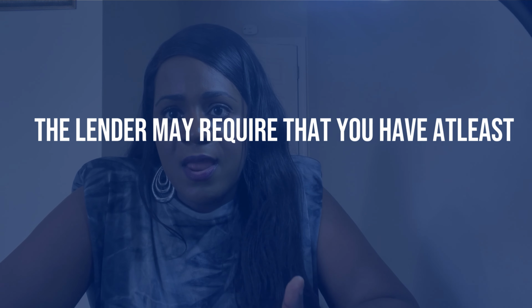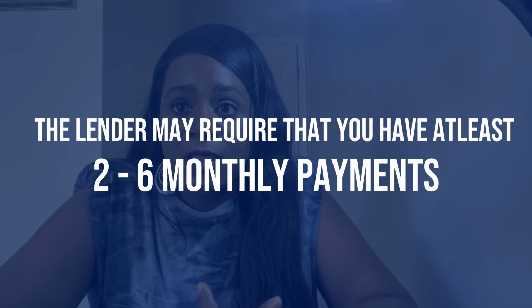In addition to closing expenses, the lender may require that you have at least 2 to 6 monthly payments, including principal, interest, taxes, and insurance in the bank after the closing. So talk to your lender to find out what the expectations are. And once you enter escrow, you'll have several dates to complete a few things, including making your earnest money deposit. Typically, that's within a couple of days after your offer has been completely accepted.